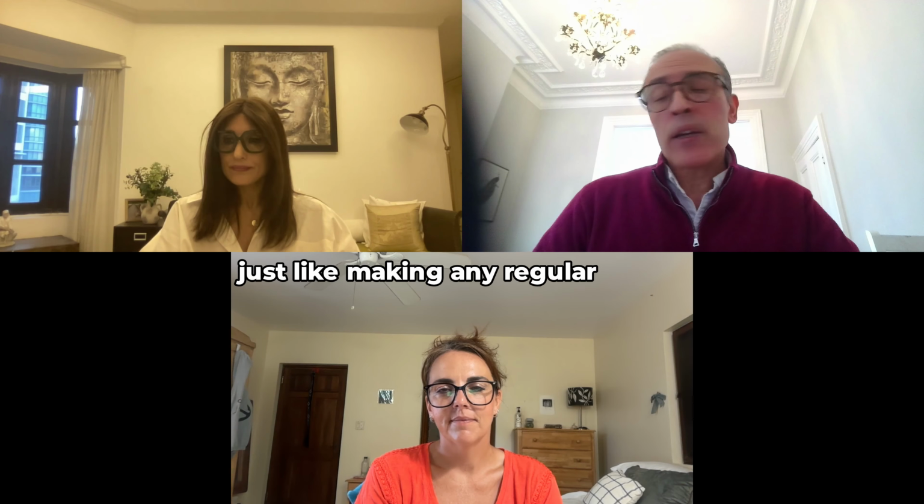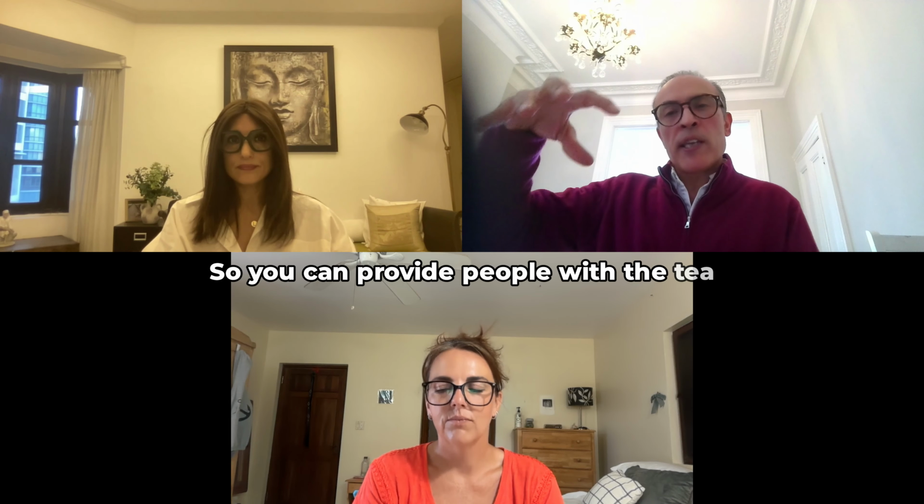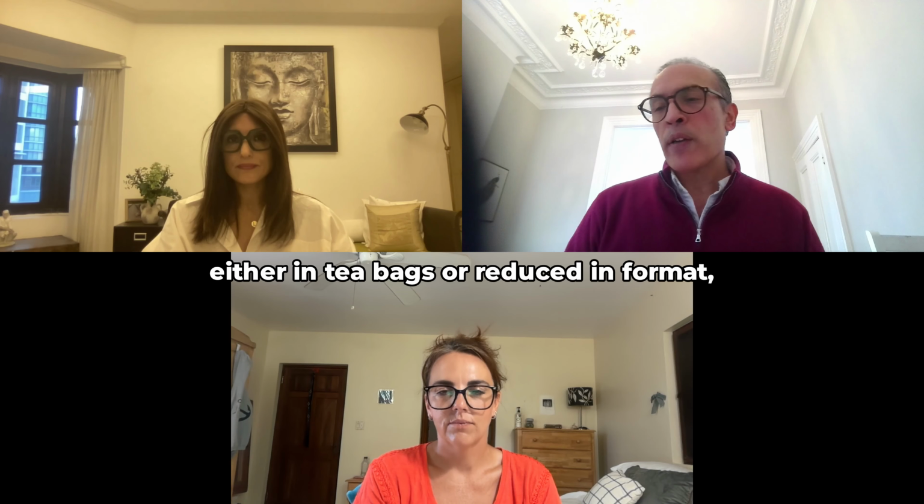And if you want to do hot teas, they're also really easy. It's just like making any regular cup of tea. You just need to be aware of brewing instructions and the water temperature. And as I was saying earlier, a lot of spas use the tea in relaxation areas, and quite often it can be a self-serve option. So you can provide people with the tea either in tea bags or loose tea format, give them some hot water and cups and saucers, and it can be really, really simple. People just help themselves if you have a very busy operational spa environment.